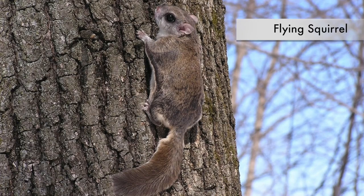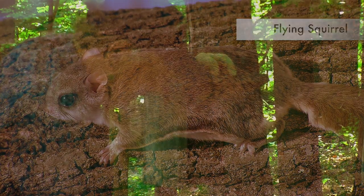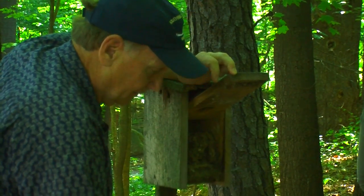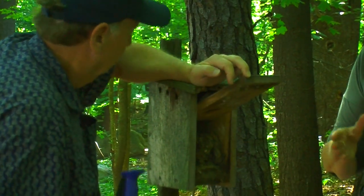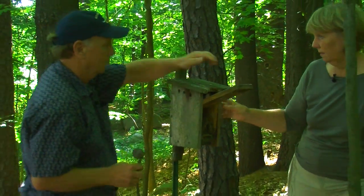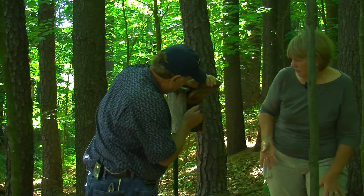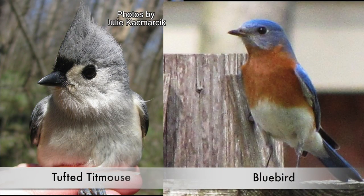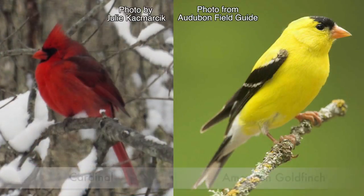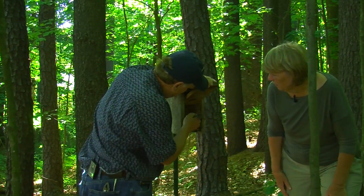And I'm kind of thinking in a Virginia frame of mind as far as calendar time and our breeding season for most cavity nesters. Cavity nester versus a nest. There's birds that nest in cavities, which is a box or a hole in a tree, or birds that build a nest. So your chickadees, titmice, bluebirds, those are cavity nesters. Cardinals, blue jays, goldfinches, those would not be cavity nesters. There's a few nuts in here.